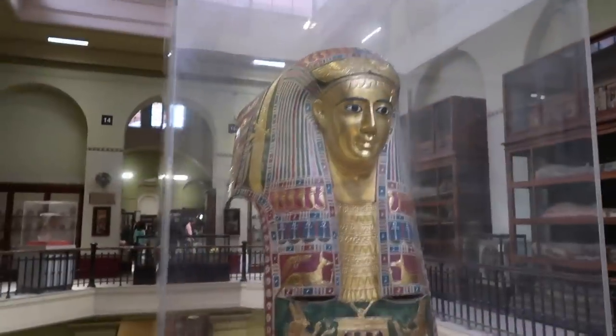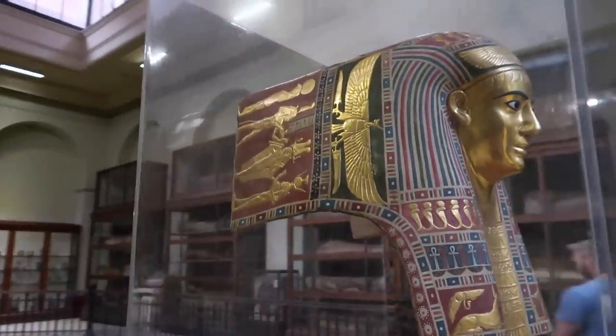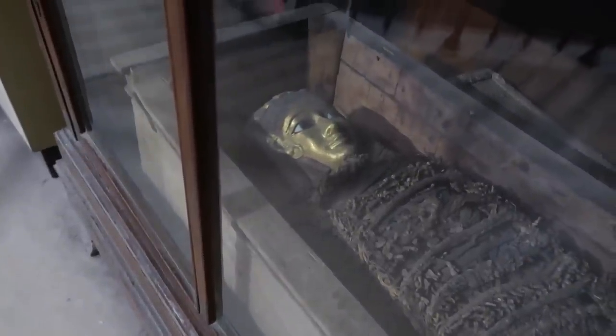Here's another headpiece. This is not King Tut. We saw King Tut's earlier. So this is how a mummy was wrapped. It says mummy in a rectangular wooden coffin. So that is a real mummy. It still has its face piece on.